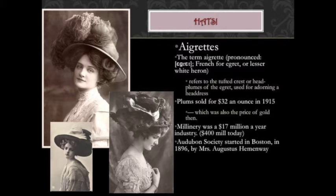So you've got a much more pronounced event happening there, right? Hats before this were much smaller. By the end of the Edwardian period, at its height, they were quite large. But the one thing I want to point out here is the egrets. Egrets is basically the French word for egret, right? Doesn't take too long to figure that out.